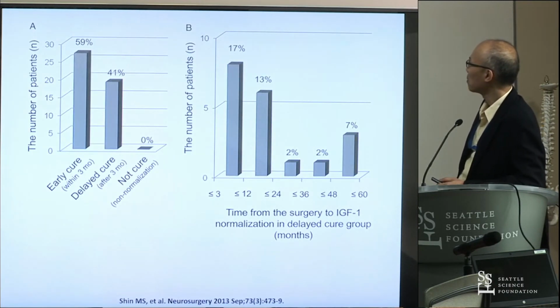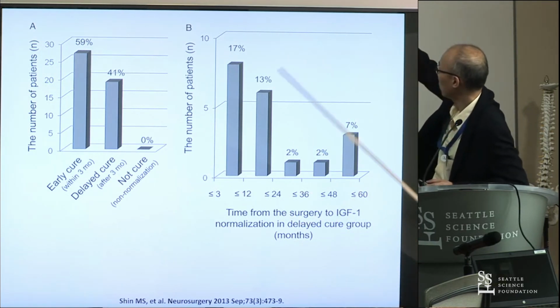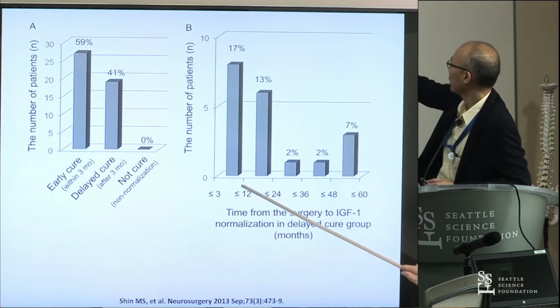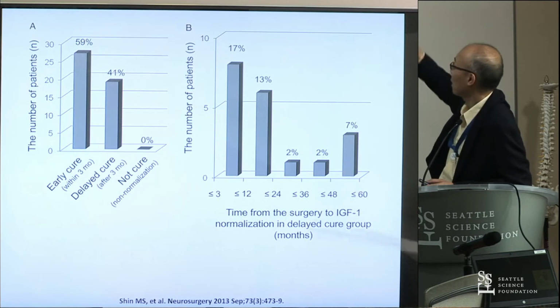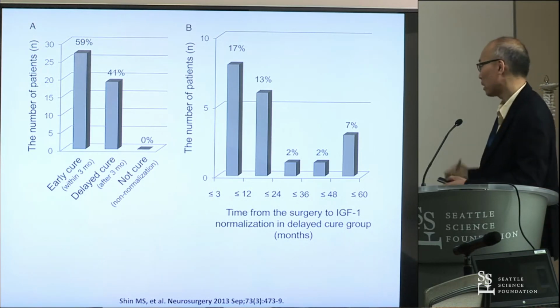And these are some studies looking at patients with acromegaly. You can see that even as far out, this group is for those who are delayed cure, meaning after 3 months. In the breakdown of the delayed cure group, you can see as far out as 48 months, 60 months, 7% of patients still had elevated levels; it actually took them 60 months to normalize. So IGF-1 may or may not necessarily be helpful in this situation. That can actually fool you.